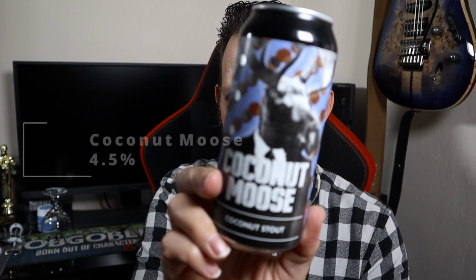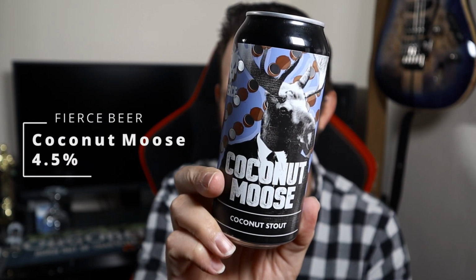It's Saturday night, which means it's craft beer night, and the beer we're going for, as promised yesterday, is another moose related beer. It is Coconut Mousse from Fierce Beer, and it is a coconut stout, funnily enough, by the name, weighing in at 4.5% ABV. And it says that Coconut Mousse has luxurious notes of fresh coconut balanced against a sweet vanilla and a rich chocolate base to deliver a decadent yet very sessionable stout.